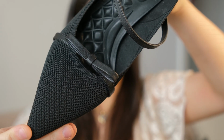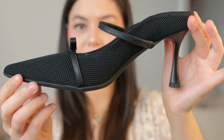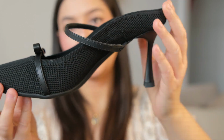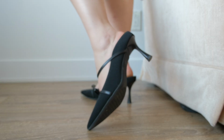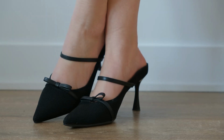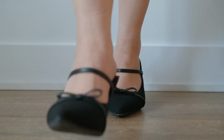I also think that the leather bow strap is an elegant and subtle way to jazz up a pair of black plain heels. The whole body of the shoe is actually made of the stretchy knit material compared to the white ones that kind of cut off over here. And also the big difference with this pair compared to the white ones is that at the sole of your feet, there is a diamond kind of cushion, probably to give you more support and comfort compared to having a flat surface.